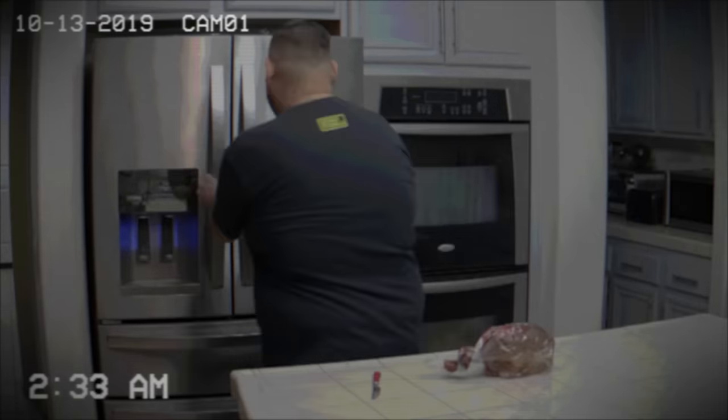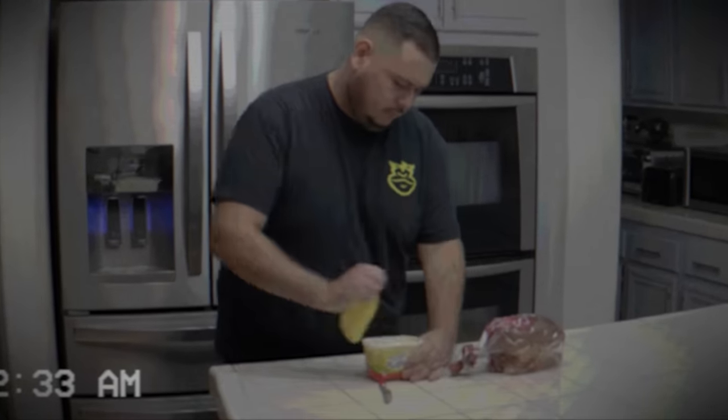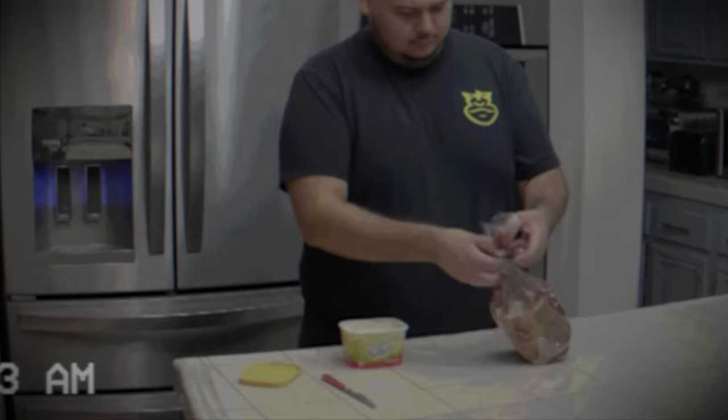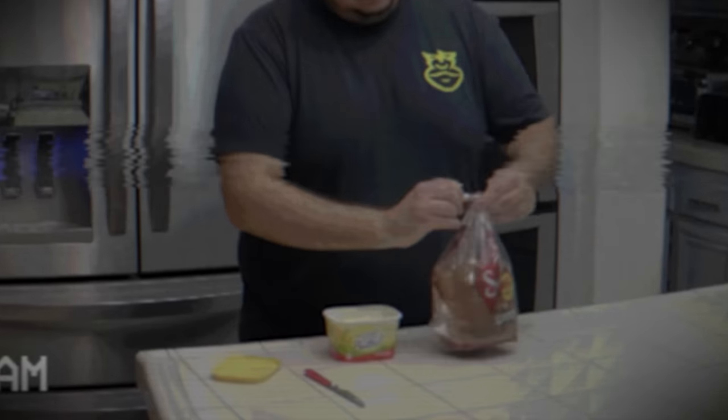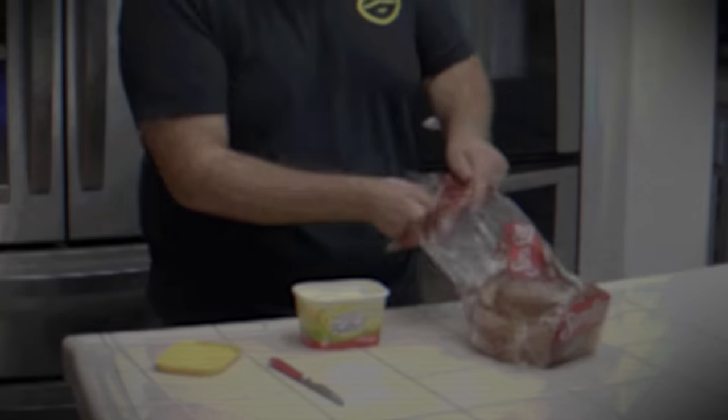Ramon can be seen entering the kitchen around 2:30 a.m. for his third midnight snack. It seems he's preparing toast, nothing too unusual. But watch what happens next. How did Ramon know that specific container had butter and not salsa? I needed to confront Ramon about this and see what he had to say.